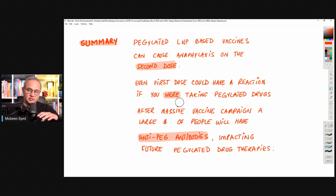So here, once again, ending it: LNP with the second dose can cause a problem. Why the second dose? Because the first dose, as I showed you, would prime the immune system. The second dose, when it arrives, the immune system would just attack it. Even the first dose can cause the allergic reaction. And that is when somebody had been exposed to PEG in some way and did not even know that they have antibodies against PEG. And now they got the first dose of vaccine that had PEG, and the attack started. And the third is that a massive number of people, if they didn't have anti-PEG antibodies before, are now going to have them. And that means in the future, to such therapies, they are going to react negatively. So that is the discussion.